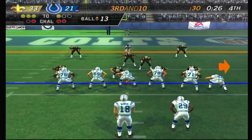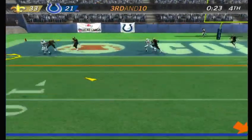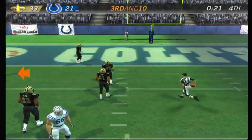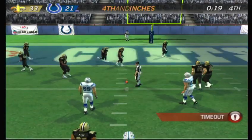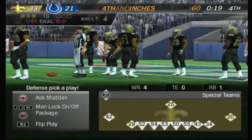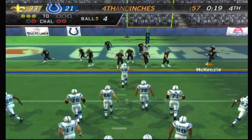The Saints come out in a dime package. Throwing. Gay is there for the tackle at the four. The coolest play at the line of scrimmage. Manning stops the clock there. It's fourth down and just about a yard to go.